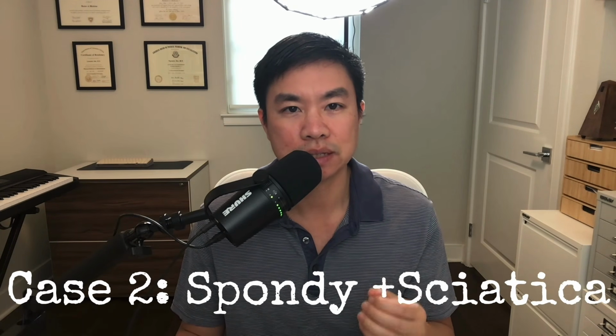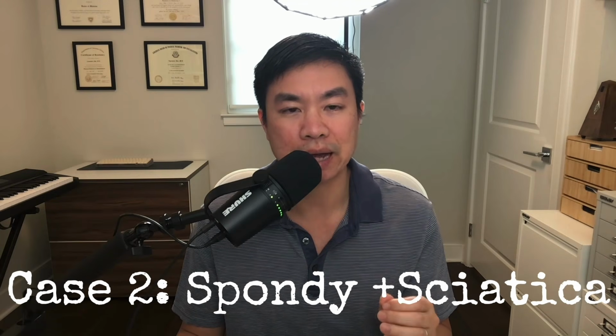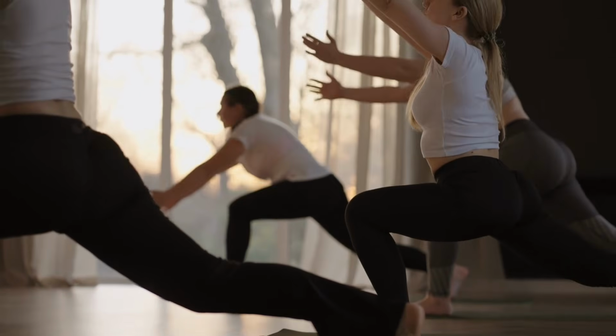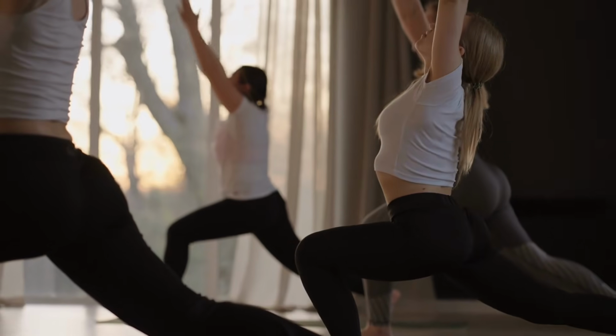Case number 2, isthmic spondylolisthesis with back pain and sciatica. A yoga teacher I worked with had a grade 2 isthmic spondylolisthesis with about 5 millimeters of translation on dynamic X-rays. She had clinical evidence of bone pain, instability, and sciatica. This pain was often absent, but was provoked by spine bending.